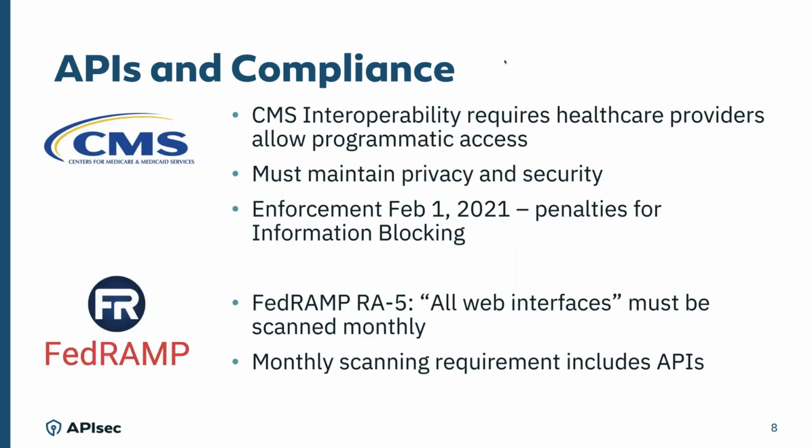Two more real quick. The CMS, the Centers for Medicare and Medicaid Services, for healthcare, there's a new standard called interoperability, which mandates the free exchange of healthcare data through APIs, so that patients can easily port their data from one provider to another, or to an application that they choose to use. So again, it really mandates the use of APIs to enable that type of exchange. But of course, you have to make sure that information remains private and secure.